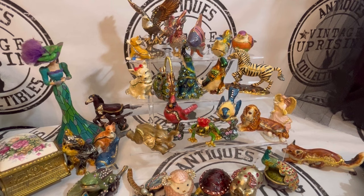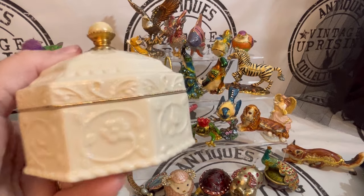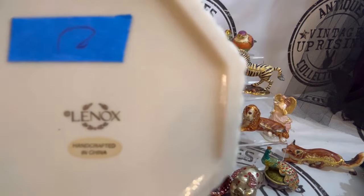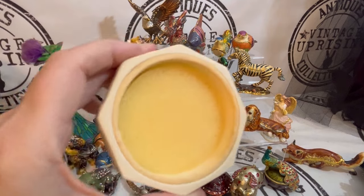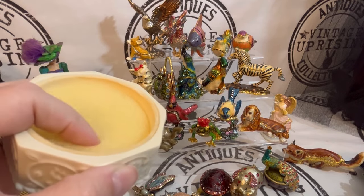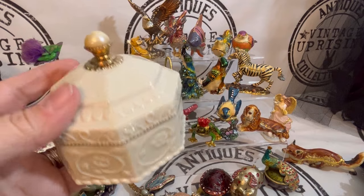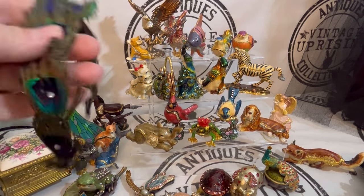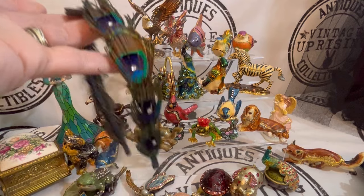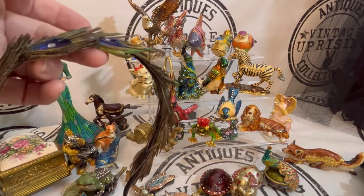What's the other one? So we have another trinket dish that I forgot to show because it was underneath all the perfume bottles. A little pearl top. This is Linux. And see the inside, this comes out. I don't know what actually came in here, but a very pretty cream color dish, and a peacock headband. There was a whole lot more peacock stuff that I just did not get to.